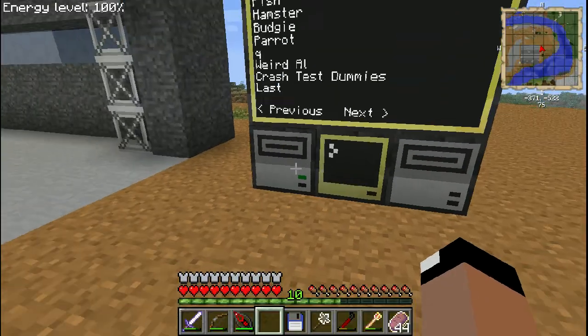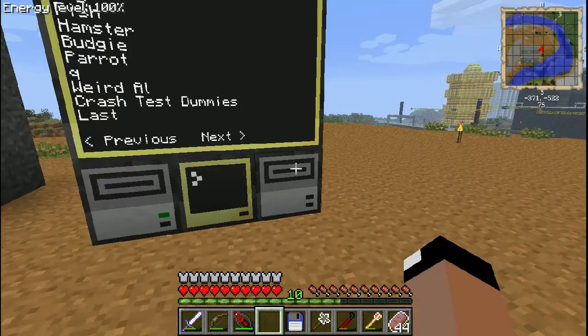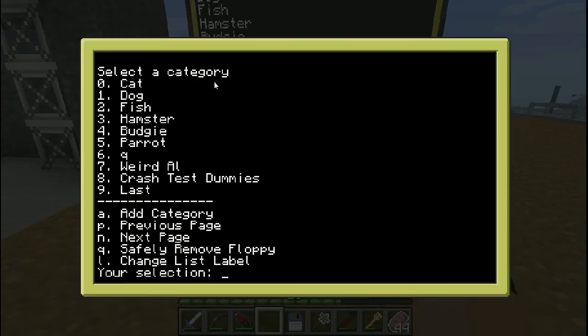reading the data from this floppy here. Now I just realized you can't actually see it, but it shows the label of the floppy. It's happened a bit too early, so it kind of got run off the screen. So that's something I'll have to fix.